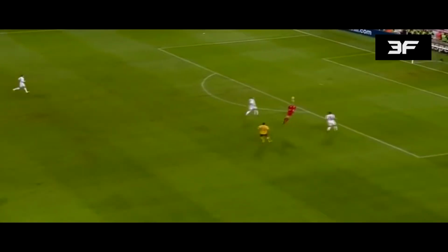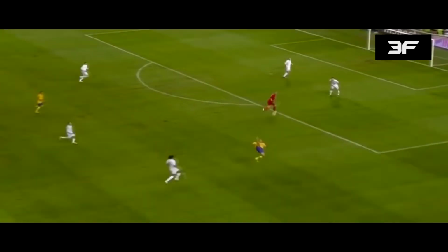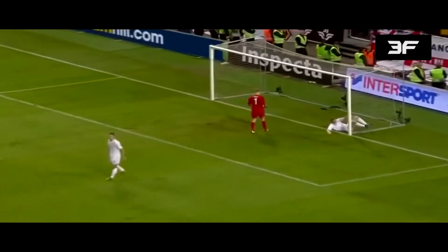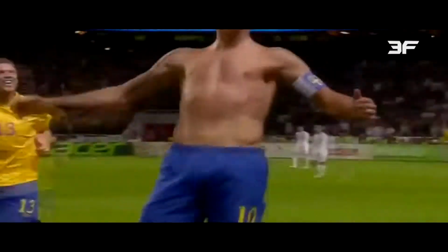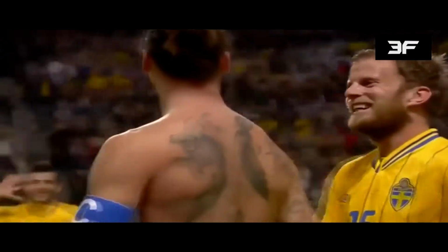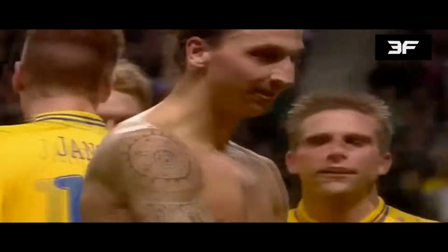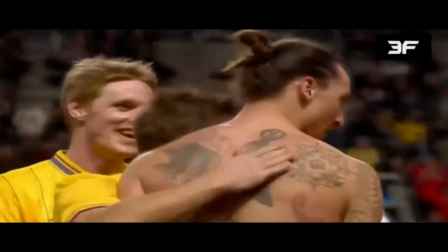Hart's going to have to deal with that. Hasn't quite done so. Ibrahimovic, surely not. Oh! Now that is brilliant. Wow. That is truly exceptional. You've got something to talk about tonight, folks. You've just seen a stunning goal from Zlatan Ibrahimovic.